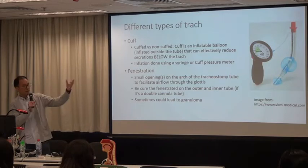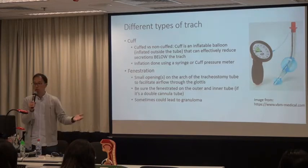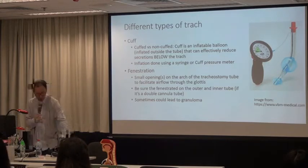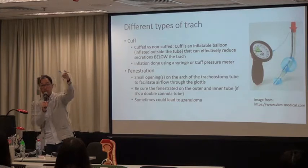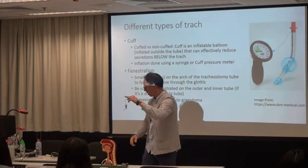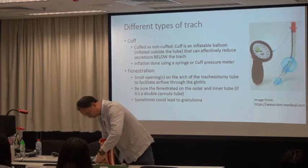The cuff is essentially an inflatable balloon. Okay, so the inflatable balloon, which can be inflated outside the tube. Okay, don't be so naive to think that it has to be inflated inside the tube. Okay, no. If you have a cuffed tracheostomy tube like this one, this is a Vortex one, that's a cuff. This is the cuff, right? Okay, and the cuff can be inflated with a syringe. Okay, so this is, let's put it on again.